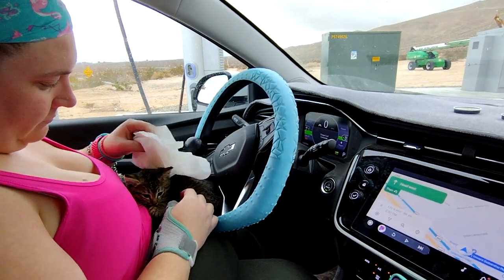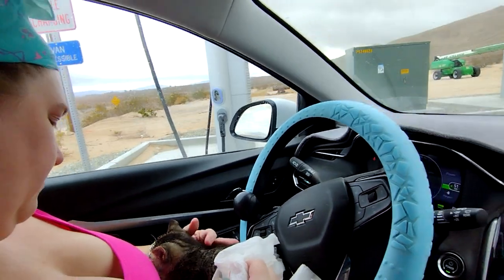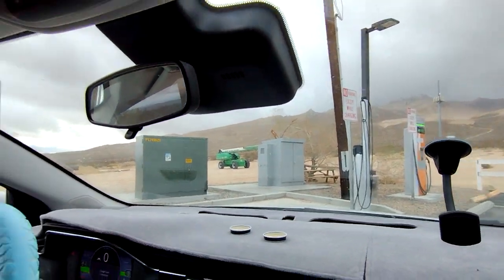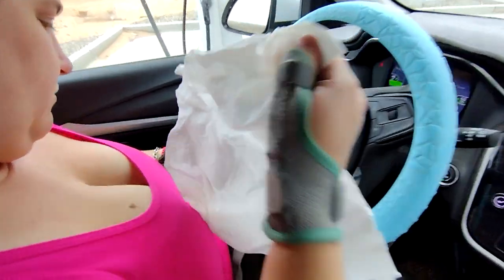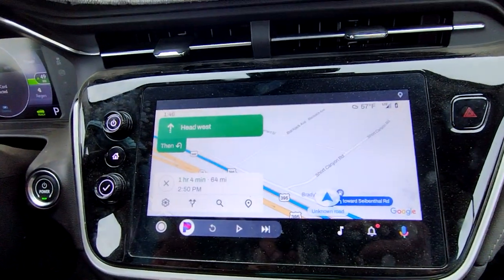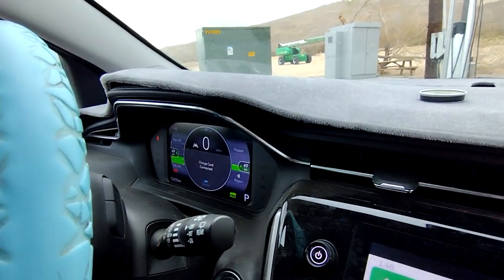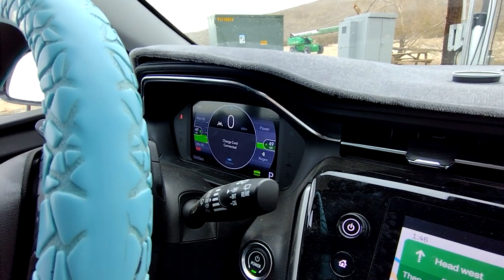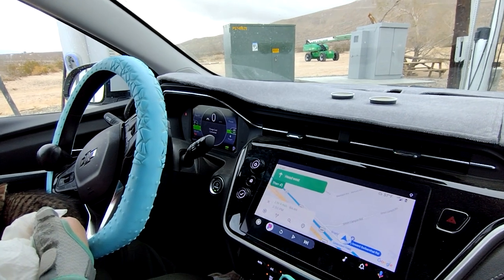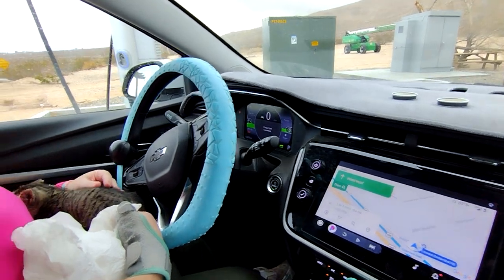I just plugged in at the charge point charger at Brady's Market again. As you can probably see, it is raining slightly. We're gonna stay in the car with the heat on to keep the little kitty warm. It's 64 miles to the rest area in Boron. We're currently pulling 49 kilowatts at maybe 30-35%. Probably gonna stay till like 60 just to make sure we can make it. And then we'll be off again.